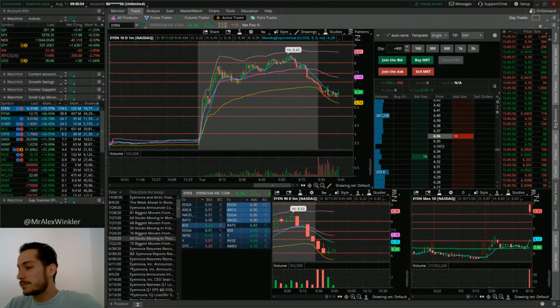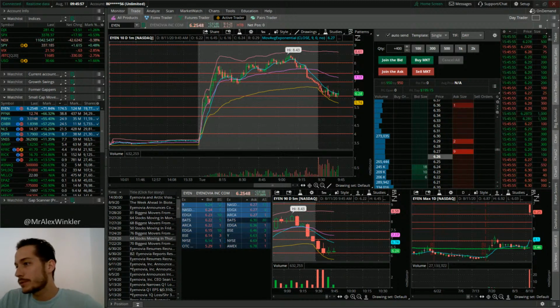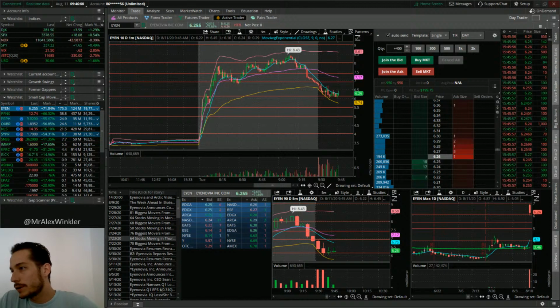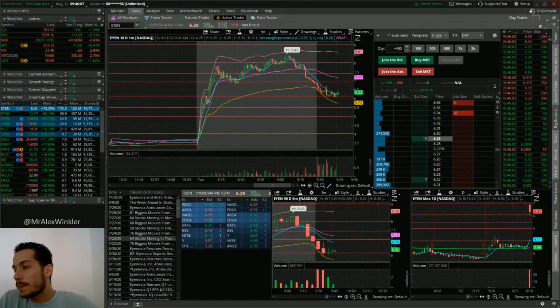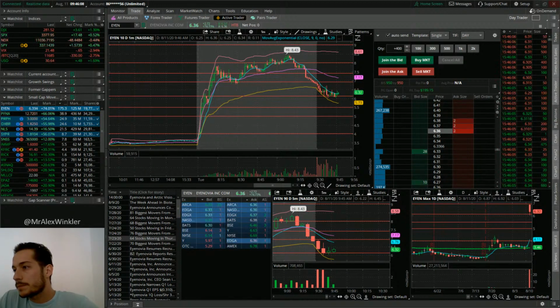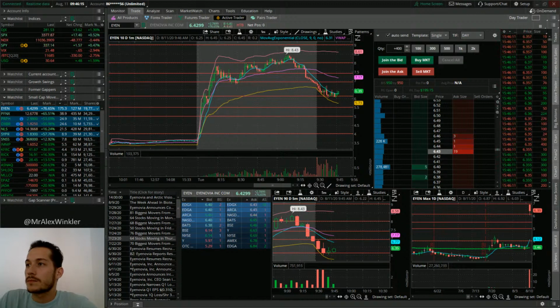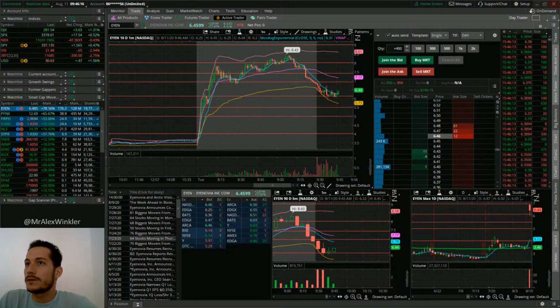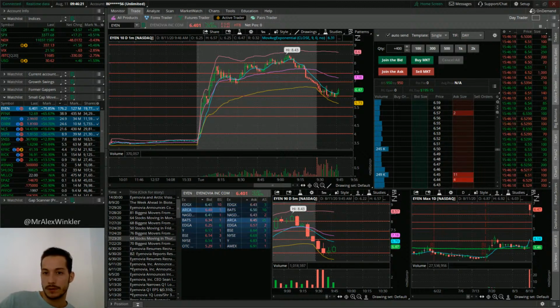Remember that OXBR did not hold any of its former spikes. Remember the daily chart we were talking about pre-market? That's definitely a big red flag. I think if OXBR pulls back one more time like it just did, I'd probably consider going long.